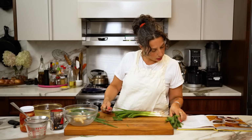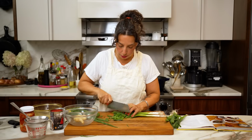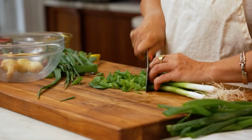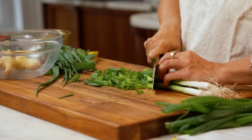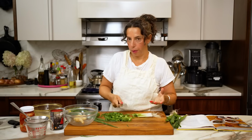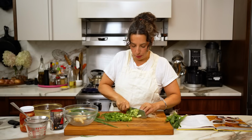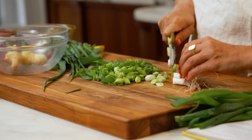Let's see, what did I say? Thinly slice the scallions. Okay, whatever that means to you. It's gonna get braised, so they don't need to be tiny. 1/4 inch, 1/2 inch. It's funny to look back on my recipes now. I mean, I wrote this book during the pandemic, and I don't really remember that version of myself, frankly. It's like a fever dream.